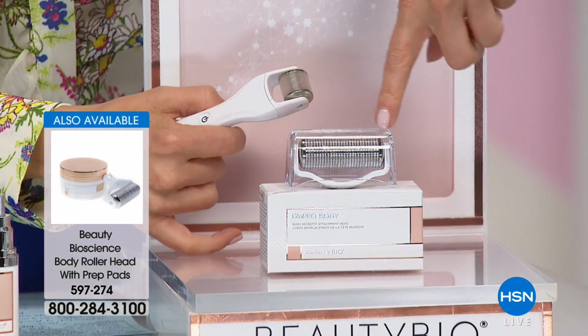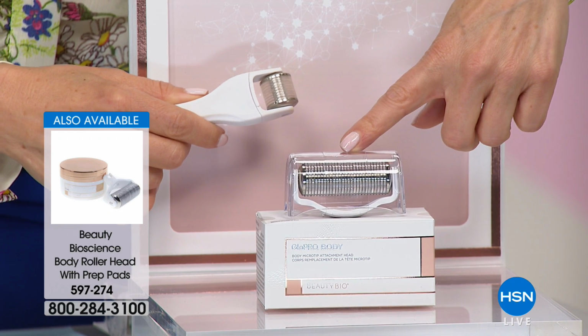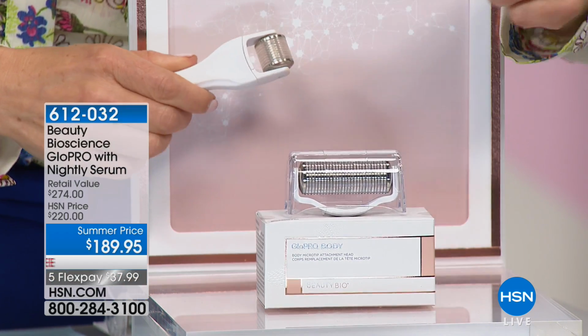And is there anything different besides the size? It is. The needles are actually shaped slightly differently. They're about 1 millimeter longer. Why? A nice way of saying fat is lipid. We have more lipid on the body, right? So we want to get to that target zone in the skin. So it is a little bit different.